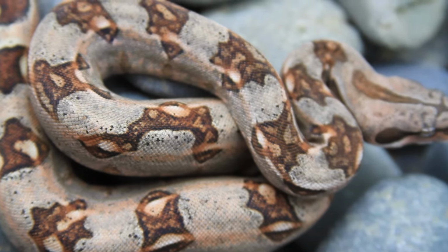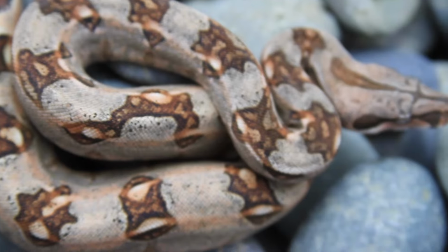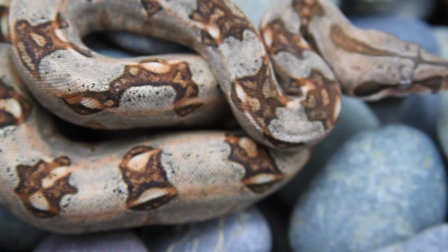The Marron single copy animals are also the most affordable from the litter, so if you're looking to get into the Marron project on a budget, these are the perfect animals for you.